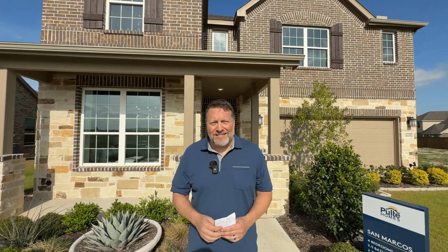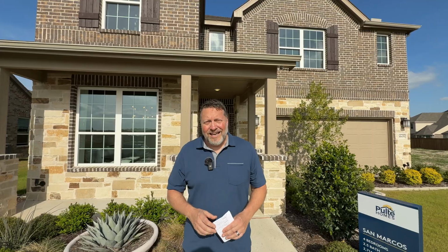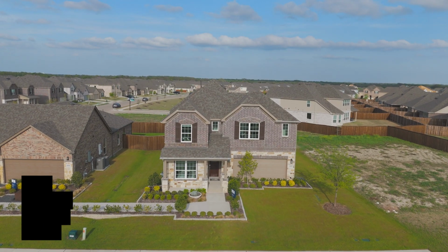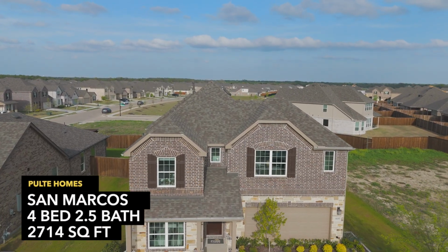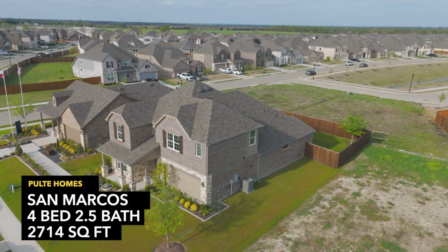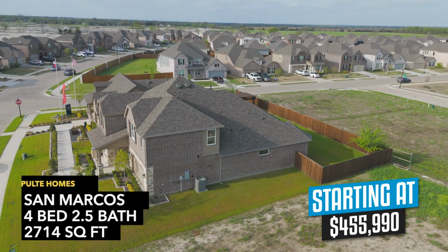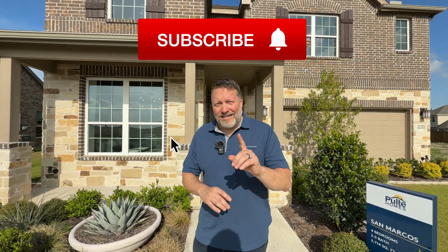You know, we're up here and it's just kind of coming along up here. Anna's really coming along nicely, and a lot of nice families are moving in. So let's go take a look at this model home. This model home is called the San Marcos. It's 2-story, 4 bedrooms, 2.5 bath, 1 living area, and a flex room, and a loft, optional 4th and 5th bedrooms or study. And it's 2,714 square feet, starting at $455,990. Let's go take a look at this house, and this is gonna be our last house of the day.